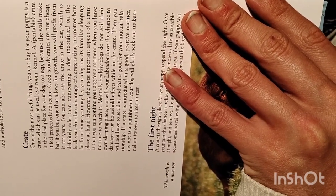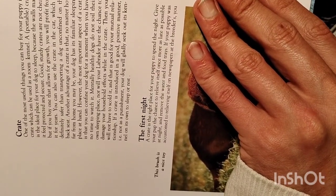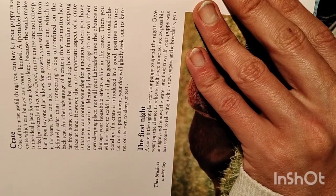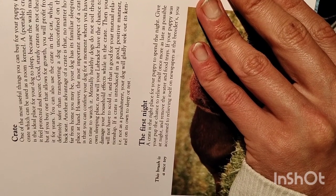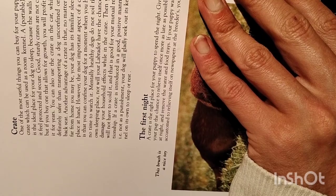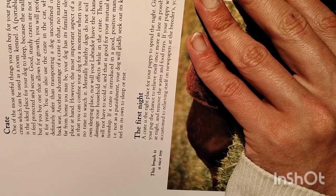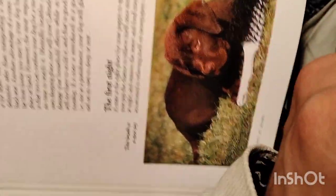Mentally healthy dogs do not soil their own sleeping place, nor will your Labrador have the chance to damage your household effects while in the crate. Then, you will not have to scold the dog, and that is good for your mutual relationship. If a crate is introduced in a good, positive manner, i.e. not as a punishment, your dog will gladly seek out its kennel on its own to sleep or rest.